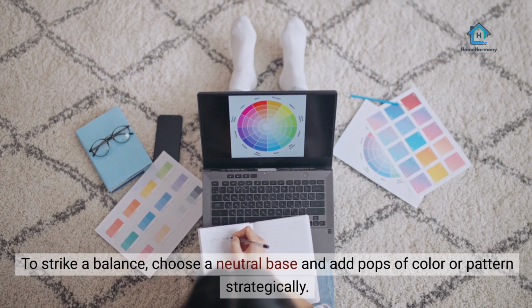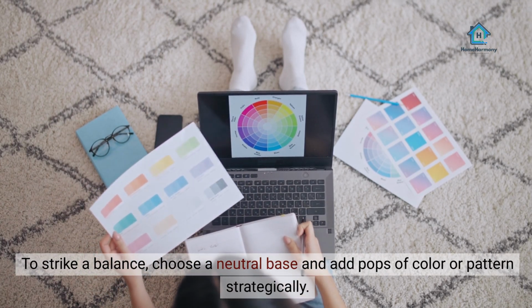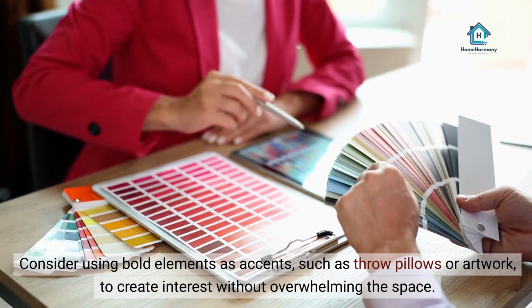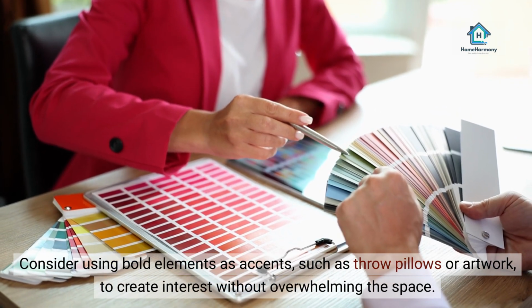To strike a balance, choose a neutral base and add pops of color or pattern strategically. Consider using bold elements as accents, such as throw pillows or artwork, to create interest without overwhelming the space.